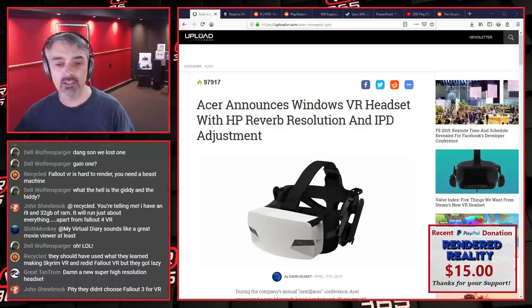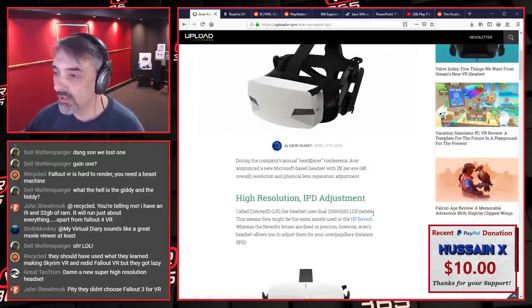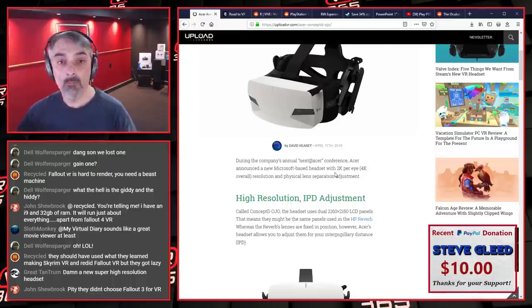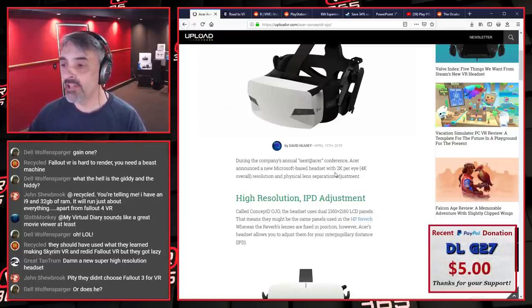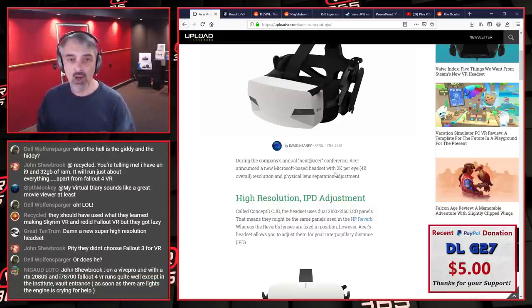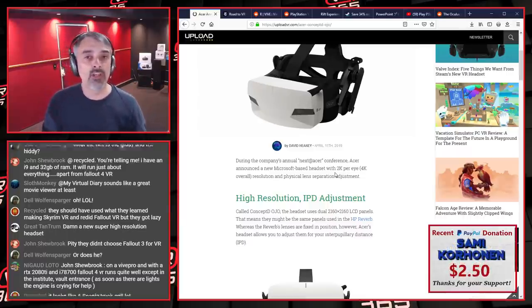It is the Acer. I actually have to look at the story here, because what do they call this thing? Okay, let's see what they're calling it. During the company's annual Next at Acer conference, Acer announced a new Microsoft-based headset with 2K per eye, 4K overall resolution, and most importantly, physical lens separation adjustment. It is called the ConceptD OJO.